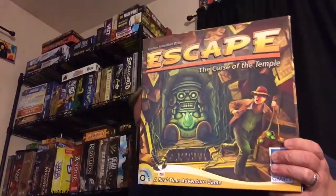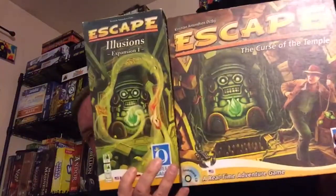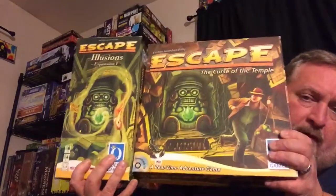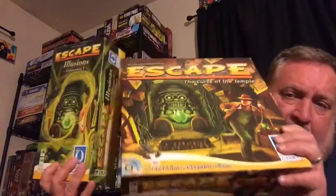It also came with this one, Escape Illusions, which is the first expansion for the game. So these two came together, and they wanted $10. So I thought, okay, fine. And this is another one where the expansion looks kind of cool. It's 1 to 6 players, 8 and up, and it plays in like 15 minutes. You've got numerous directions here. I'm not sure what all this is. I know these are all the different languages. Okay. You must own the Escape basic game to play this one.